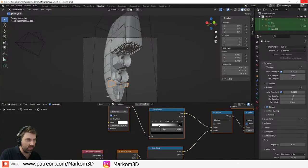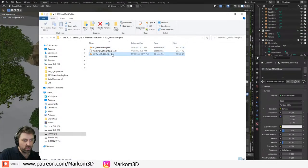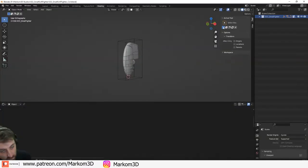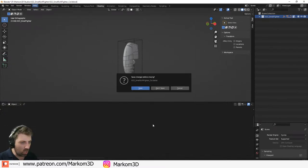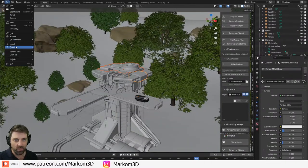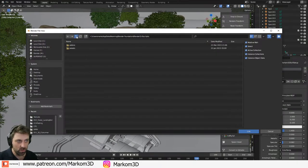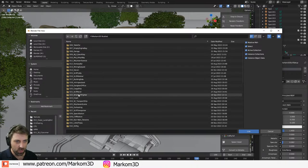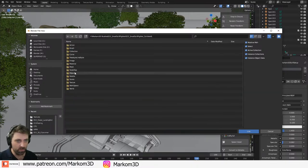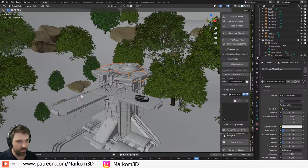Small sci-fi fighter. I think this is the ugly one. Ooh. Okay, let's grab this one. Small sci-fi fighter. 22 coal. Okay, let's now go there. File. Link. I think it was 22. What the... 22. I really like this ship. Link.